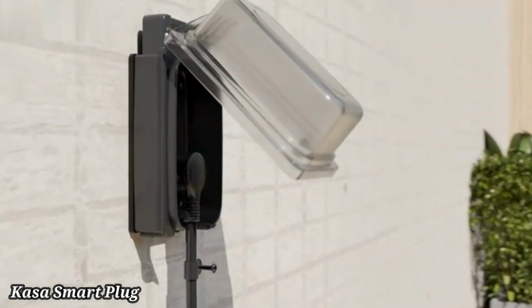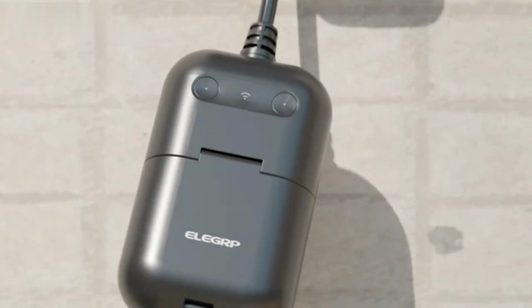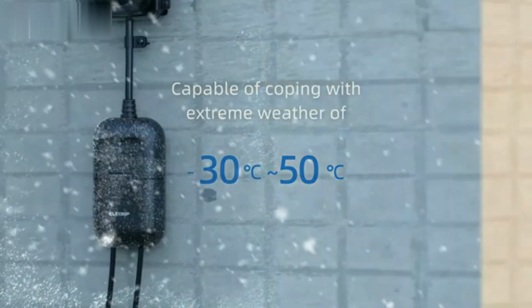Kasa Smart Plug Mini 15A. The Kasa Smart Plug Mini 15A offers seamless control of your home devices with just a tap on your smartphone. Compact and easy to install, it fits into any outlet without blocking adjacent plugs.